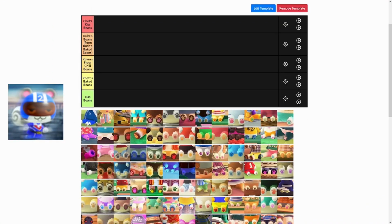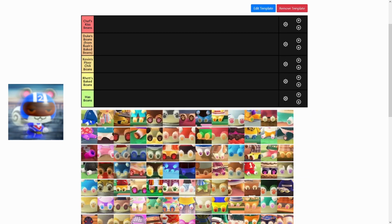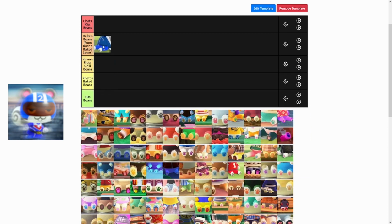First we have H&S. His beans actually are like little racetrack beans. You can't tell from here, but I'll insert a larger photo. Now, I can't tell if these are actually his real beans or if these are boots. Allegedly they're boots, but I'm just gonna judge them like they're real beans, and I'm obsessed. And because I'm obsessed, they're going into Duke's Beans.